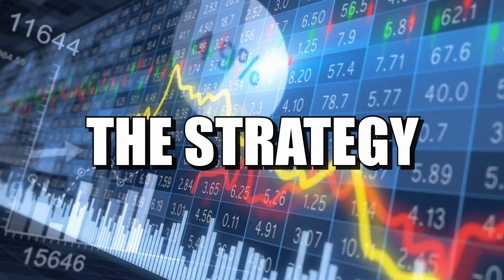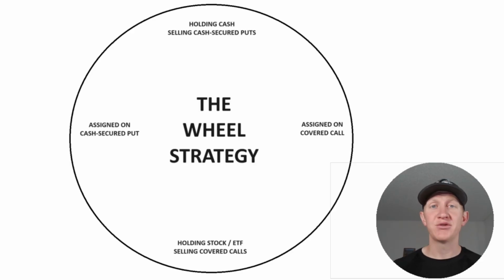Okay, so what is the strategy I'm using here? The best way that I can describe this strategy is a short-term, rapid type of wheel strategy. Just to be clear, what is the wheel strategy? I'm talking specifically about selling options. Here's how it works. We're utilizing both covered calls and cash secured puts.